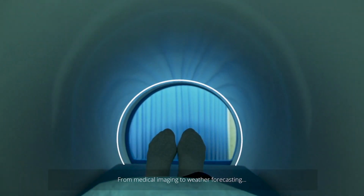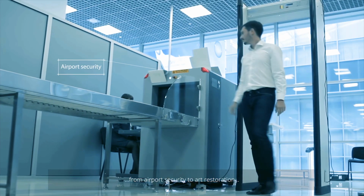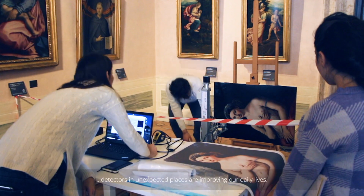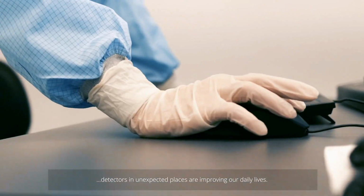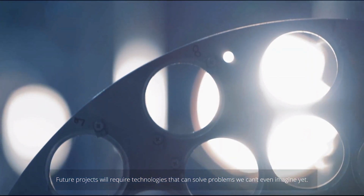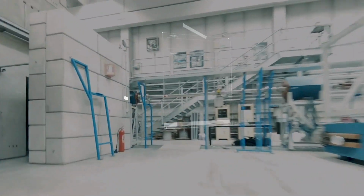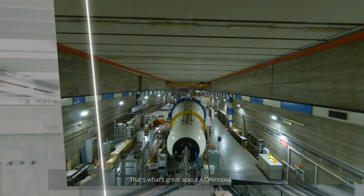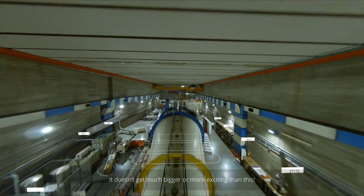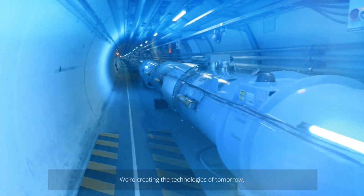From medical imaging to weather forecasting, from airport security to art restoration, detectors in unexpected places are improving our daily lives. Future projects will require technologies that can solve problems we can't even imagine yet. That's what's great about AIDAinnova. It doesn't get much bigger or more exciting than this. We're creating the technologies of tomorrow.